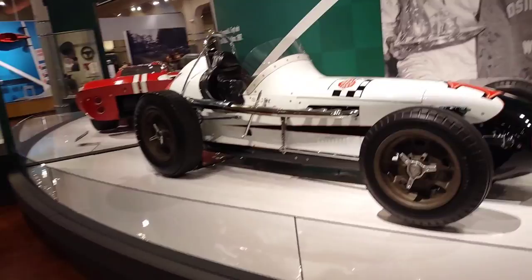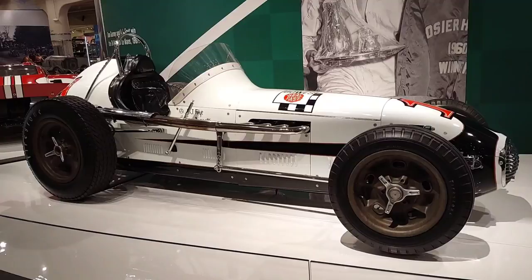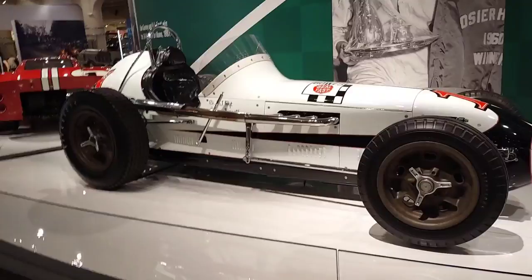This right here is a 1960 Meskowski, 400 horsepower at 6,000 RPM, 92.369 miles per hour average. Winner of 13 100 mile championship races, 1960 to 1963, driven by A.J. Foyt.